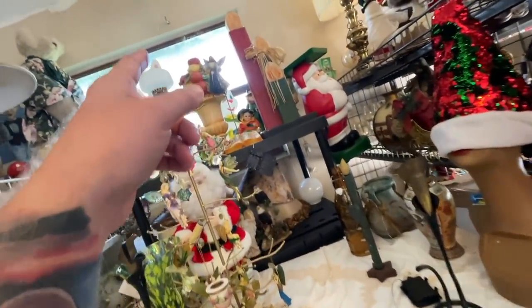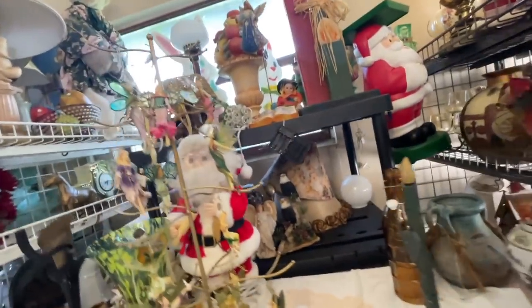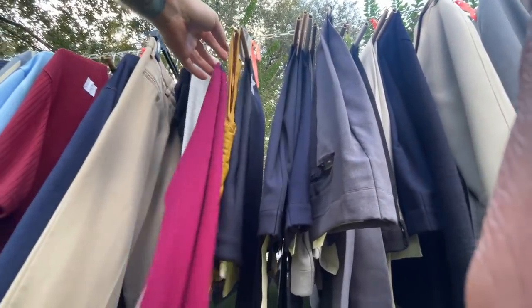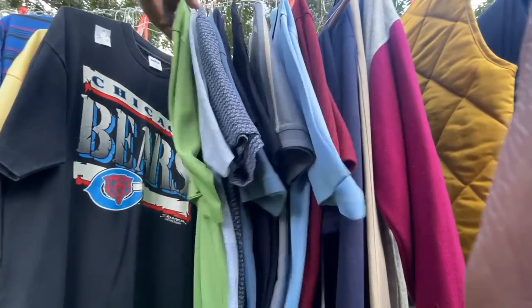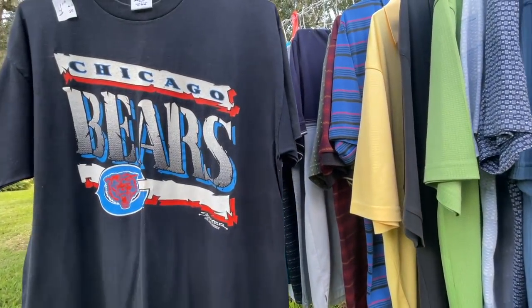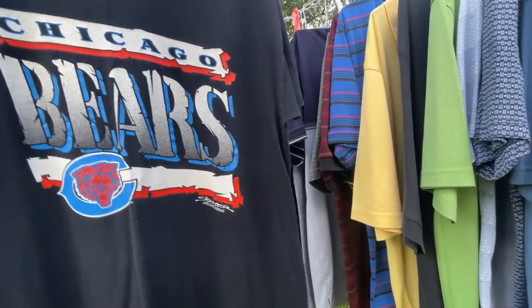Some blow molds. Santa. Is it Easter Bunny? That's cool. Starter tag, $4.